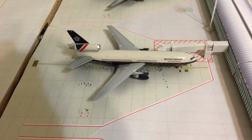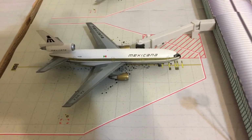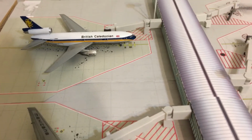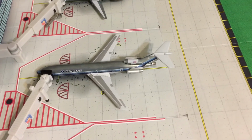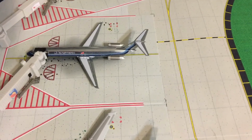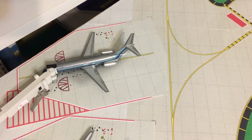Alright. British Airways DC-10 just arrived in from London Heathrow. Mexicana DC-10 just arrived in from Mexico City. And British Caledonian DC-10 just arrived in from London Gatwick. Okay, last terminal. Eastern 757-200 will be going out to Atlanta. Eastern 727-200 will be going out to Philadelphia. Eastern DC-950 he'll be going out to Kansas City. And Eastern DC-930 just arrived in from Boston.